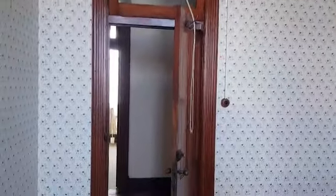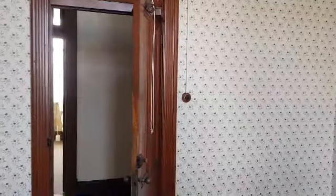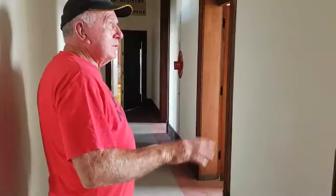Ian, I can't get over the condition. This is almost exactly the same as I remember it. 1961. Clean and tidy. Yeah. Clean and tidy, and yeah, in good order, as you can see. That was the ladies' toilet. This area was a forestry storeroom.